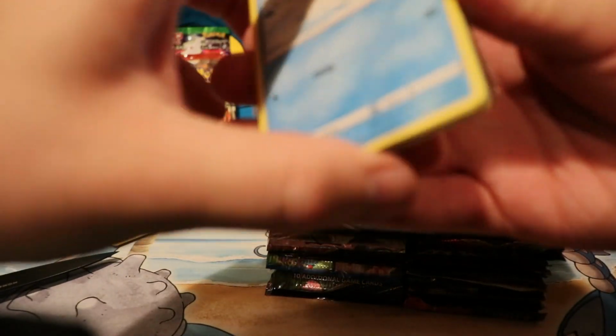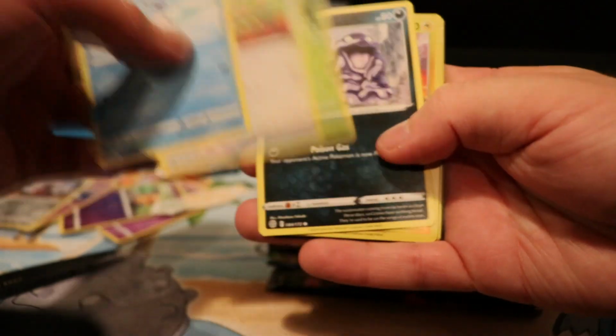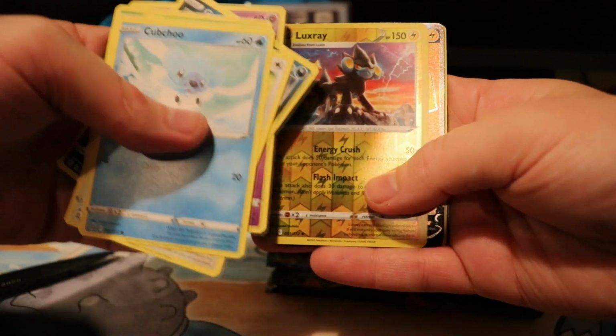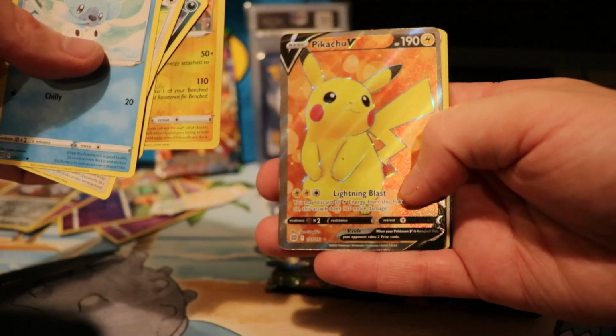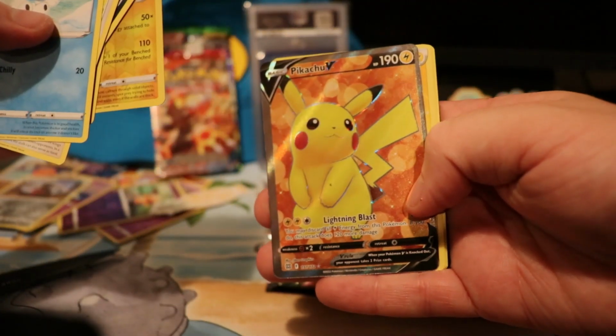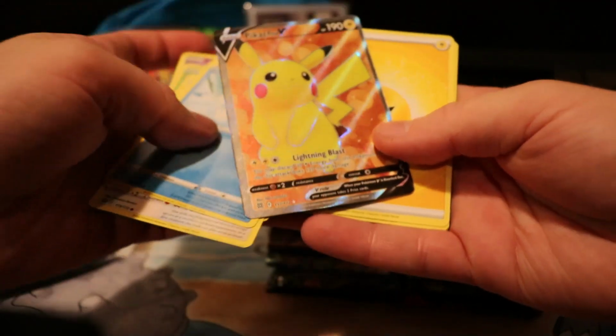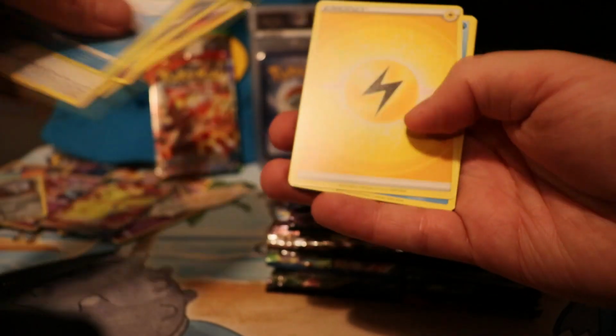Okay. Nice, we got a white code card, nice. That's good news. See what we got. Okay, we got a Luxray, and I see something in the back here, and oh, nice, we got the Full Art Pikachu V. This is a really dope card. I actually need that one. Put you in the back with the hits, buddy. So that's a... I'll take that. That's awesome.